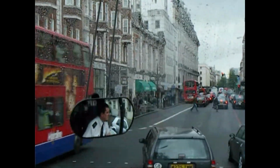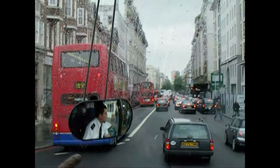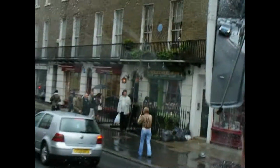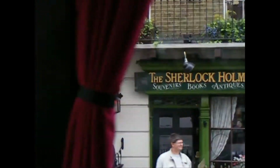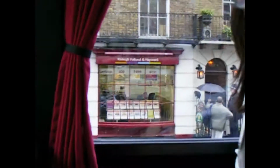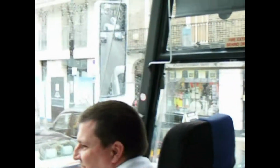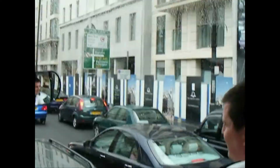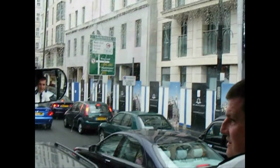Where is it? Yes, it's on the right here, just by the black railing. It's the black railing there. Oh yeah, that's the Sherlock Holmes. Can you see it over there on the right hand side? There's a policeman standing outside. Hello. Elementary, my dear ones. Seen that red policeman up there? No, it's not a real one. It's an antique one.